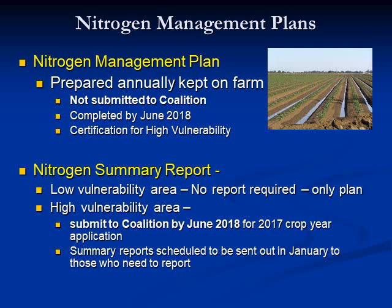Then the other item that has to be filled out is the nitrogen summary report. However, if you're in a low vulnerable area, you do not have to fill out a nitrogen summary report and submit it to the coalition. However, if you are in a high vulnerable area, you have to submit your nitrogen summary report to the coalition by June of 2018, for the crop year of 2017.